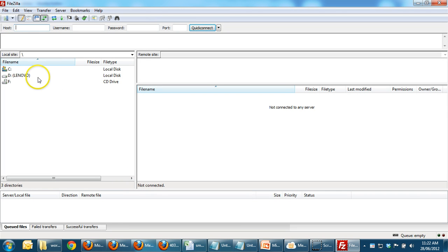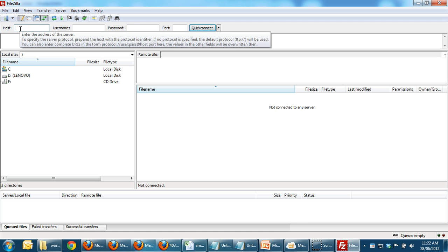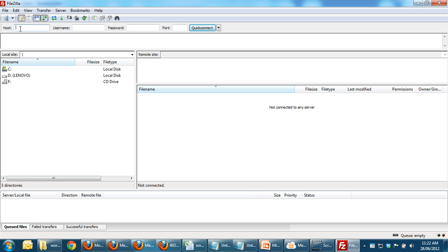This is what FileZilla looks like. Remember how I said if you don't have cPanel and Fantastico, then other than the database information, you will also need FTP information. So you would need the hostname, the username, and the password. You may also need the port number.